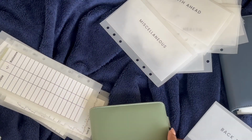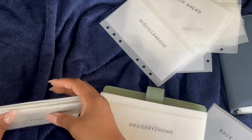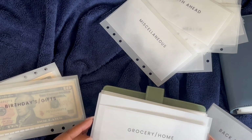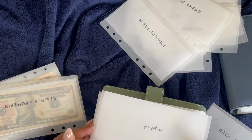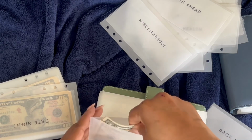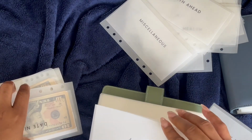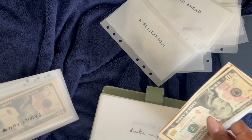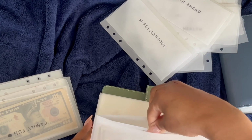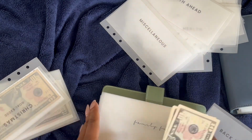Okay. I need to add the money in there now. Duh. Okay, so we didn't have anything in grocery or home. And you can see that the new ones are definitely bigger than the ones I previously made because I do want more space for the money. So, birthdays and gifts. Giving. Content, date night. I definitely like them a little bit bigger. In my opinion, it just gives more space for the money. It's not too tight. It's not crowded. And making them this way was so much easier.